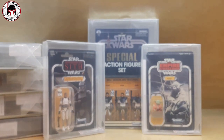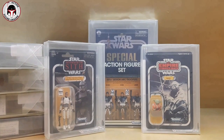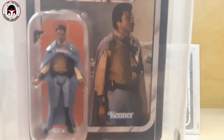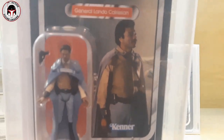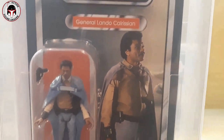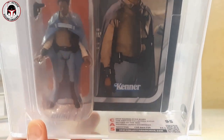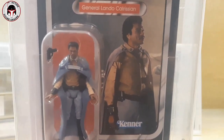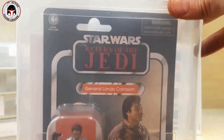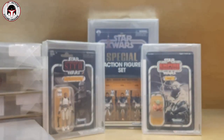We're going to run out of room very quickly here, but I'm trying to keep it as focused as I can. This was a Big Bad Toy Store pickup, the collector grade Big Bad Toy Store VC-47 reissue of General Lando Calrissian, and he came back with a 95. I think I got 10 95 grade items in this batch. So it was just an awesome, awesome pile of loot.